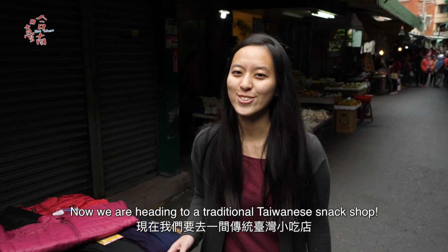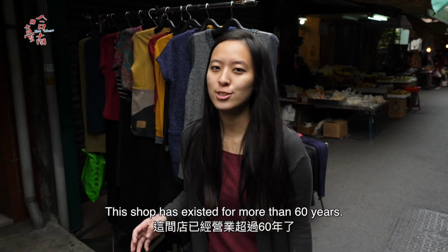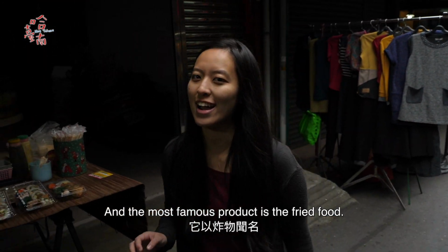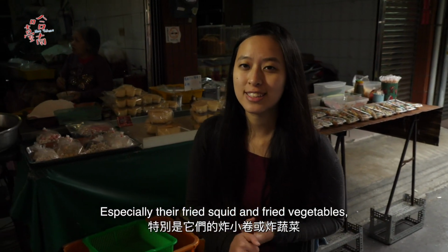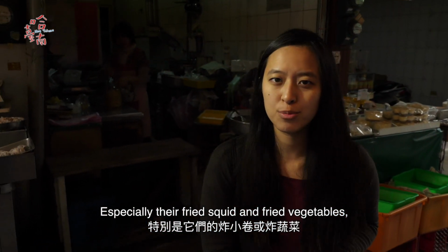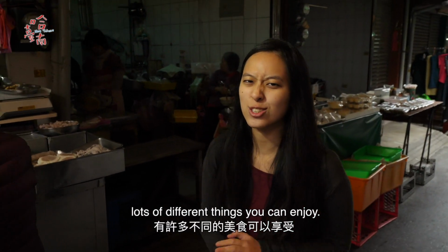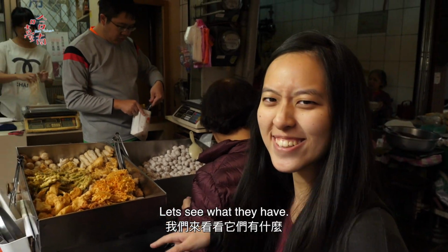Now we're heading to a traditional Taiwanese snack shop. This shop has existed for more than 60 years, and they're most famous for their fried food, especially their fried squid and their fried vegetables. Lots of different things you can enjoy, and some people even have it with soup or noodles. Let's see what they have.